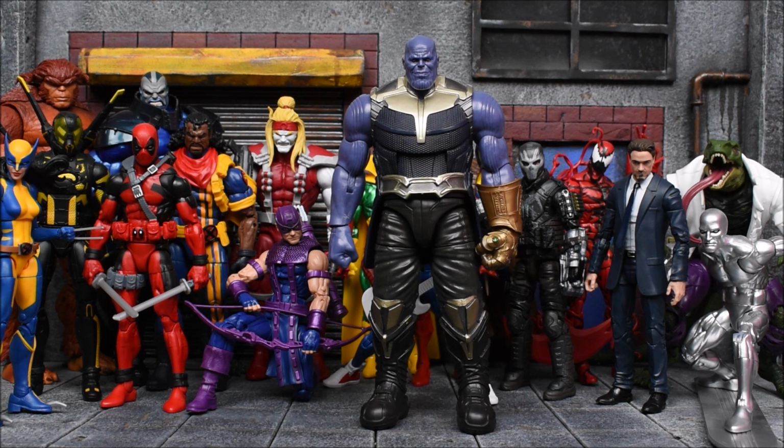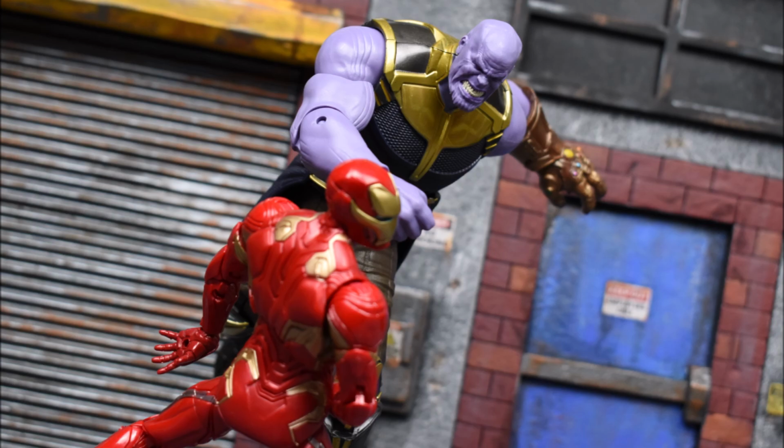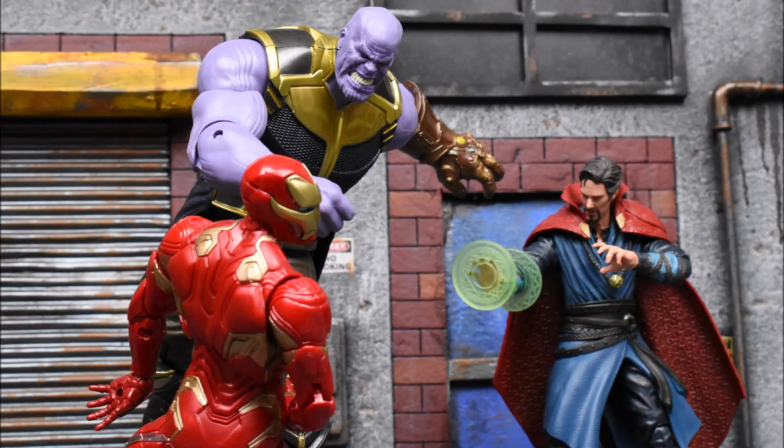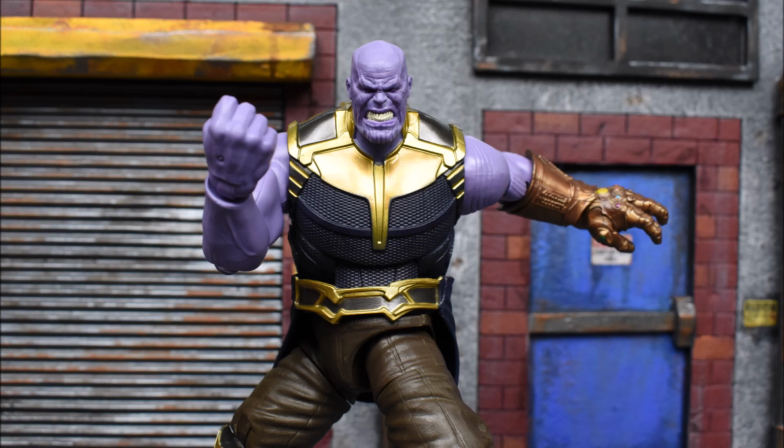And snapping his way into number 6, you see what I'm doing there? We have the Marvel Legends Thanos. Now, I know exactly what you're thinking. What in the world am I doing choosing this guy as number 6? Well, he is taking the place of the Marvel Studios 3-pack, which I don't have in hand right now. So this spot is reserved for that Thanos, which is the exact same figure as this one, but with the updated skin color and the face sculpt.